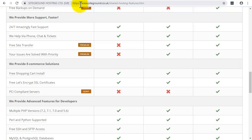Like I said, this is one of the reasons why we left HostGator: they basically said that they had no plans to offer this free Let's Encrypt SSL certificate. What that meant for us was that the 50 or so websites that we had set up on HostGator, we'd have to buy an SSL certificate for every single one, which obviously would have cost us thousands. So we decided, along with the support issues and stuff like that, to use this to move to a different hosting company.